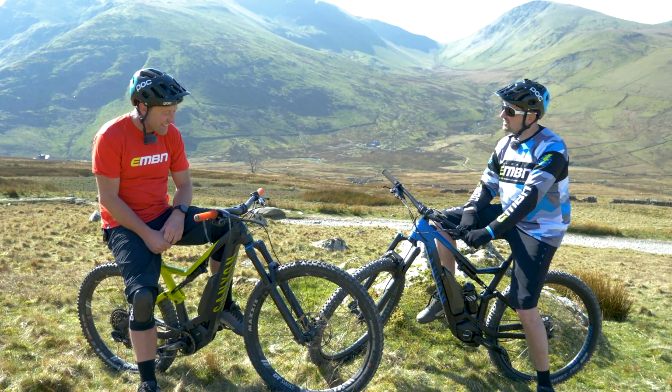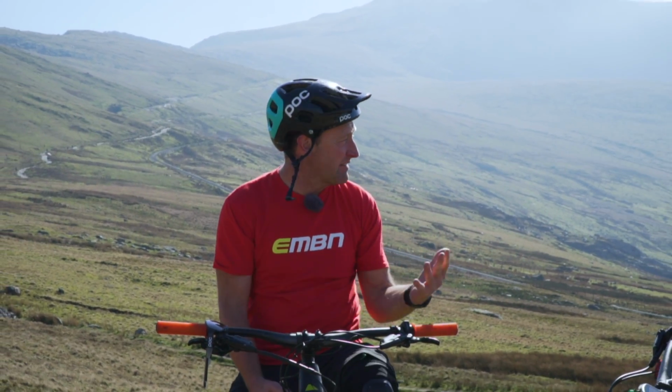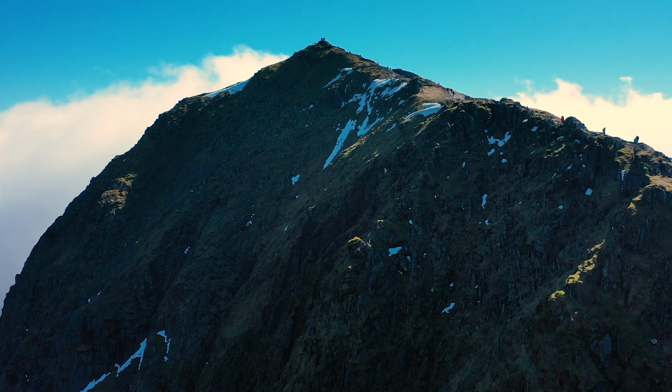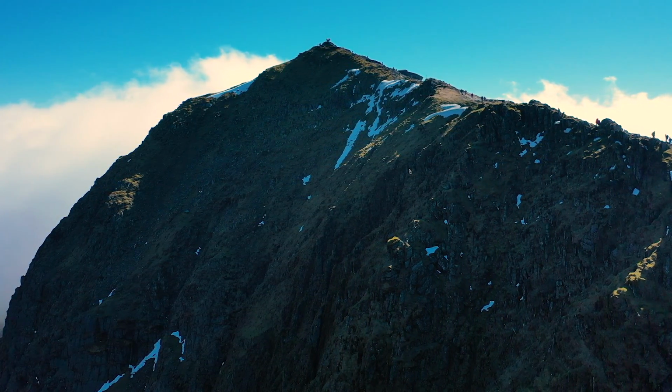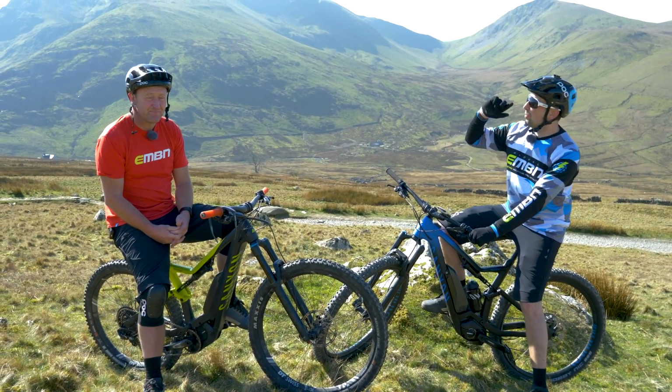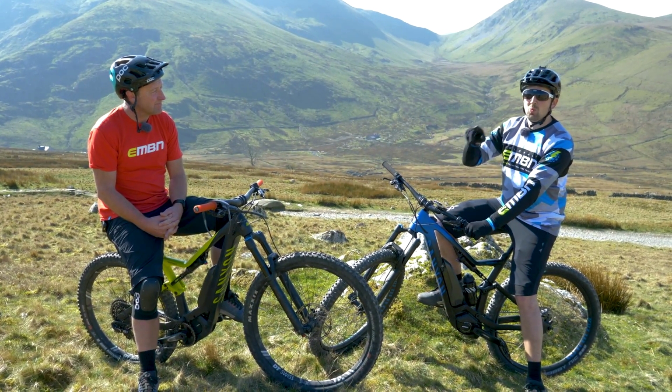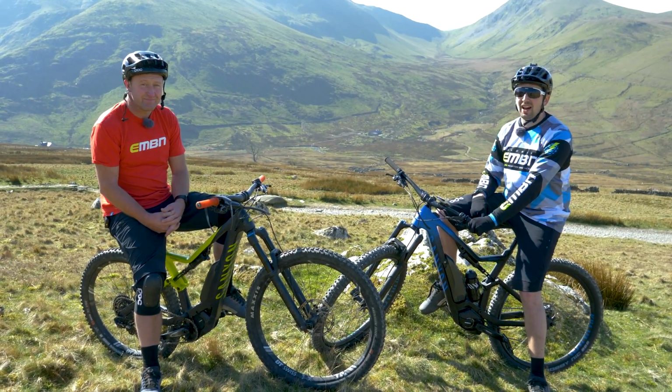You found the sweet spot yet, Steve? Nah, do you know what? I'm still pondering. And do you know what? Like the mountain, this mountain has two sides to it. Actually, it has many sides to it. But they both have similarities and strengths. Well, today we're taking the Neuron and the Spectral to the top of Snowdon, a long, arduous climb, and then we're going to split onto two different tracks. One is super technical, one super fast.